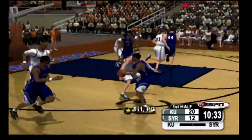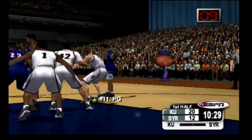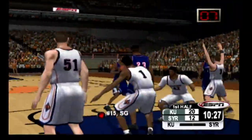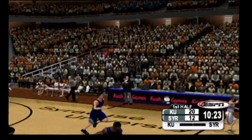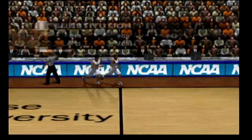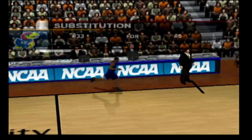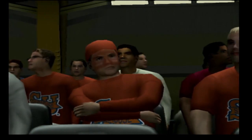With it up top. Throws it back. 13 down. 7 on the shot clock. 23 with it out top. 15 doesn't get the bucket, and the drought continues. 4 missed it off the front of the rim. 5 will come off the floor.